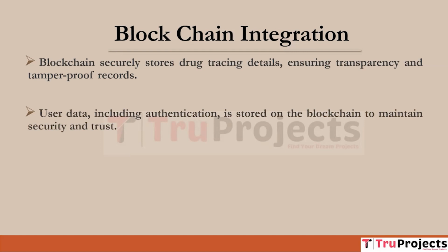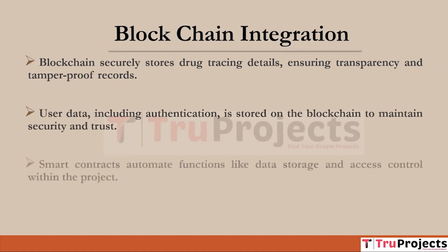This allows for the creation of a trusted environment where the users can sign up, log in, and access the system while maintaining the integrity and security of their information. Smart contracts are a core feature of blockchain technology, and they are employed to execute predefined functions such as storing and retrieving data, managing access control, and ensuring transparency and automation within the project.